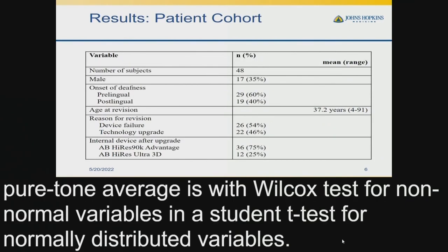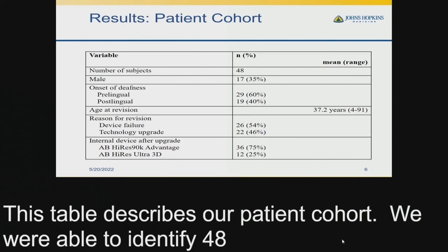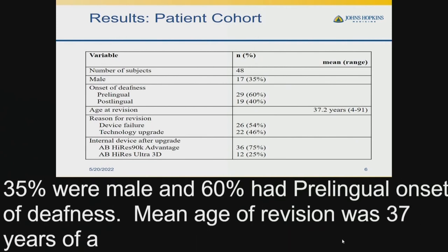This table describes our patient cohort. We were able to identify 48 unique individuals, of which 35% were male and 60% had prelingual onset of deafness and 40% postlingual. The mean age at revision was 37 years with a wide range of 4 to 91 years. 54%, 26 of these individuals, had device failure, while the other 46%, or 22 individuals, elected to undergo revision surgery.